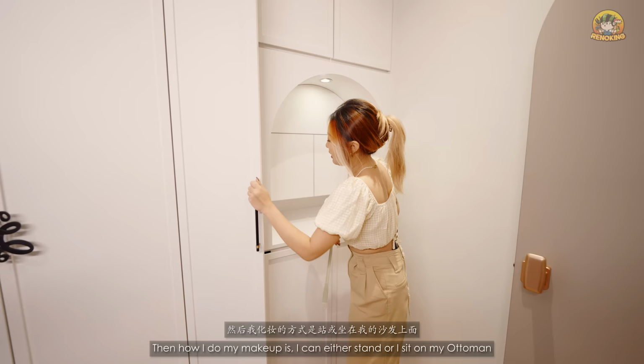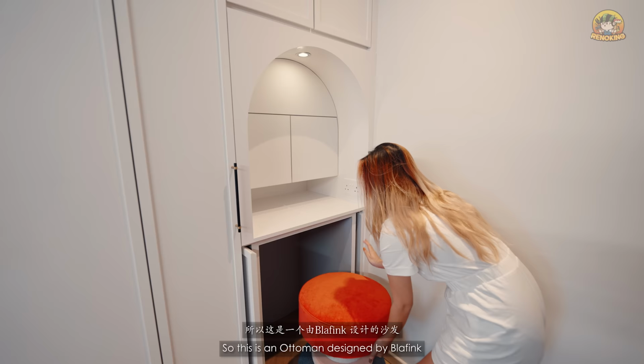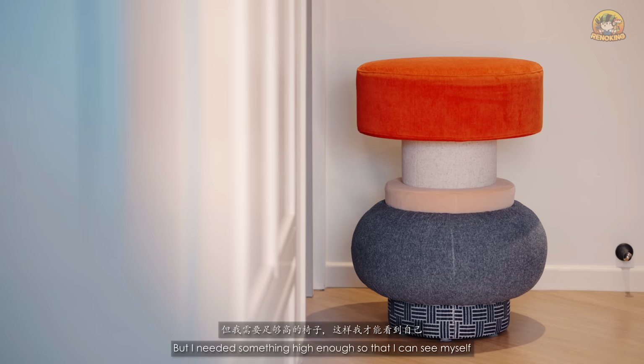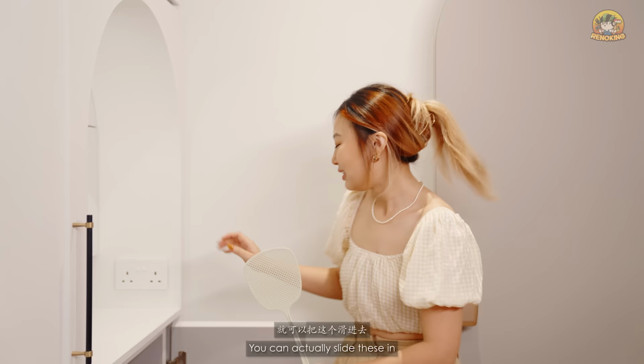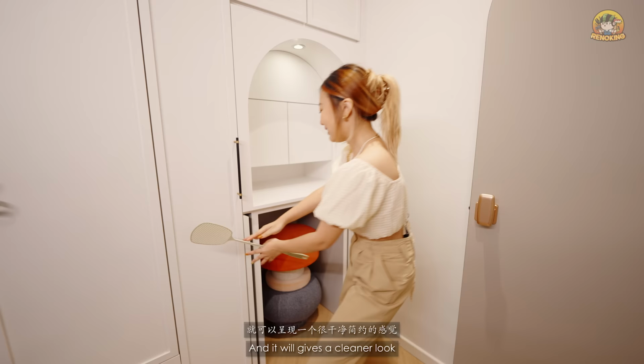How I do my makeup is I can either stand or sit on my ottoman. This is an ottoman designed by Bluffing. It was a special last-minute request because I needed a 60cm high stool, which is not commonly found in other stores. Usually it's 38cm, 40cm, but I needed something high enough so that I can see myself. And this one can slide in and give a cleaner look. That's it for my room.